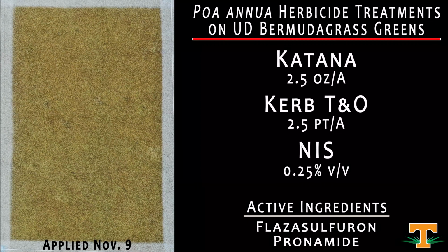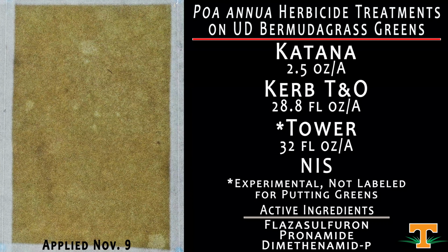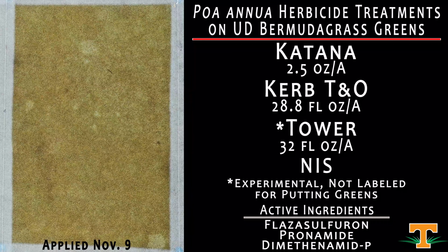So this is a 3-way mixture, Curb, Katana, a little bit lower rate of Curb in this mix, and we've now included Tower to go with it. So we have three modes of action in our tank. The Tower would take this from a labeled application to a non-labeled application at present, but certainly, again, one of those things that we're hopeful for in 24(c) labeling to try to get Tower available as a tool for Poa management on the Ultradwarfs. It's been proven useful in fairways, and we think it could prove useful on the Ultradwarfs as well. And if this treatment is any evidence, this 3-way mixture of Katana, Curb, and Tower has done quite well in this experiment.